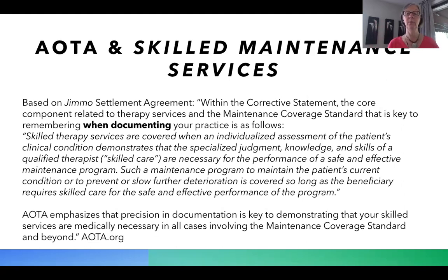Such a maintenance program to maintain the patient's current condition or to prevent or slow further deterioration is covered so long as the beneficiary requires skilled care for the safe and effective performance of the program. And I love that AOTA put this on the page too. They said AOTA emphasizes that precision in documentation is key to demonstrating that your skilled services are medically necessary in all cases involving the maintenance coverage standard and beyond.